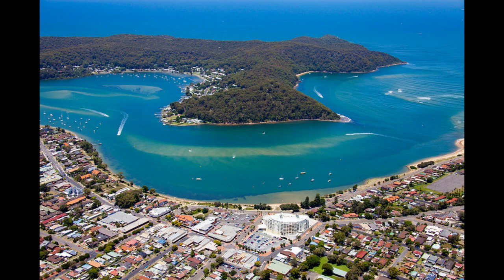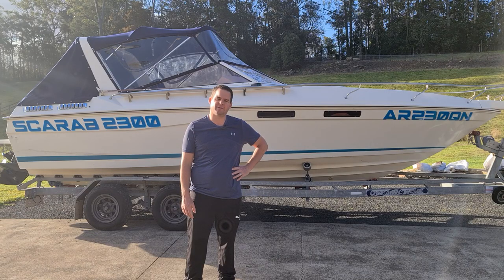And yeah, we'll see how much fuel it really uses. My bet is no more than 20 liters per hour, but we'll have to wait and see. I've never really measured it.